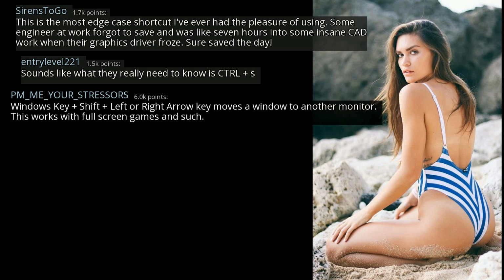Windows key plus Shift plus left or right arrow key moves a window to another monitor. This works with full screen games and such.